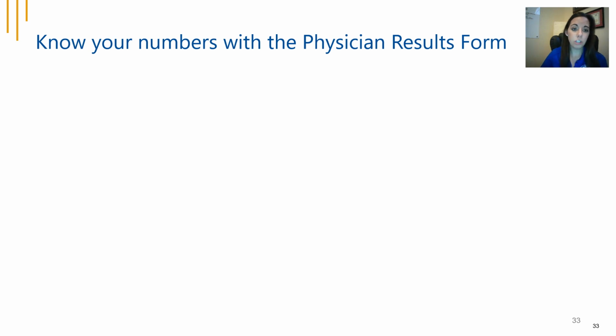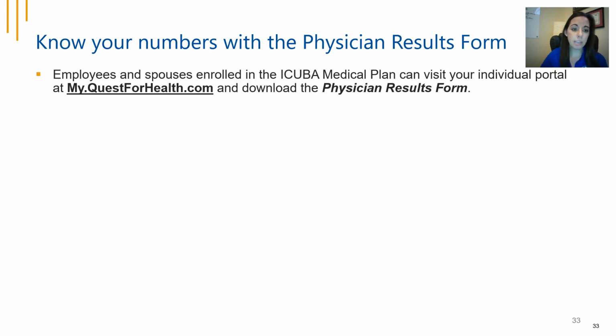So we also want you to know your numbers with your physician results form. So this is tied back to the biometric form. So step 1, employees and spouses enrolled in the ICUBA medical plan can visit your individual portal at My Quest for Health, and you can download the physician results form. If you've never registered before, you can use the registration key ICUBA, and the unique ID is your Blue Cross Blue Shield ID number.